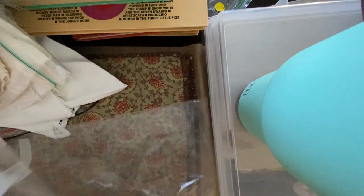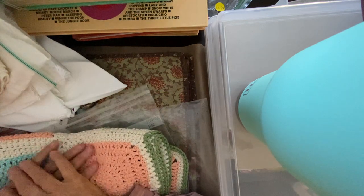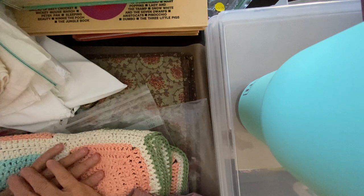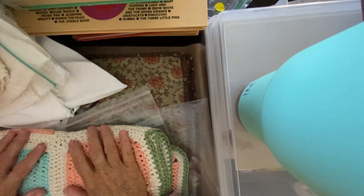So anyway, that's my thrifty haul on Friday. So it doesn't match Thrifty Thursday, like Sherry Brown does. So today, for me, it was Friday. I love it. I was blessed and I got so many wonderful things.